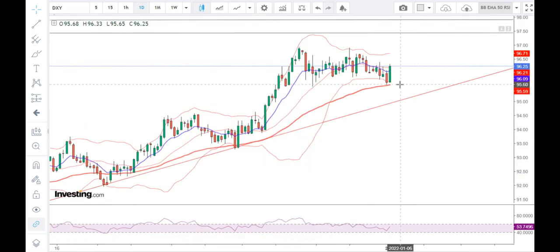On dollar index, we saw that Friday it closed at 95.67. It took support at 95.60 area, and today in the low liquidity market, low participation market, we saw it moved higher to 96.25 area. So it's again a consolidation between 95.50 to 97.00, in between that. We need to wait for first or second week of January for the major players to come back to the market.